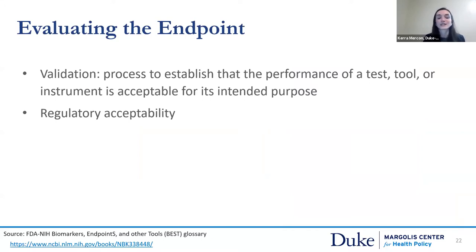Validation is a process to establish that the performance of the test or tool or instrument is acceptable for its intended purpose. So this may include first validation that the outcome and concept of interest are reflective of the research question, but it also will include validating that the tool is acceptable for the context in which you plan to use it. I won't go too far into validation as some of our panelists plan to touch on it in our next session, session 2.